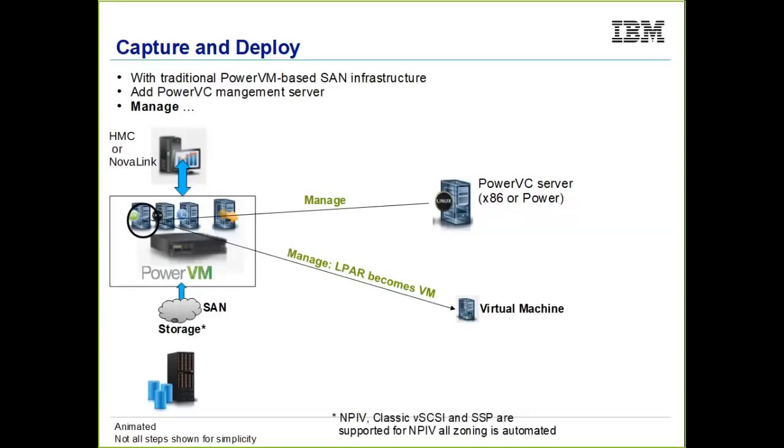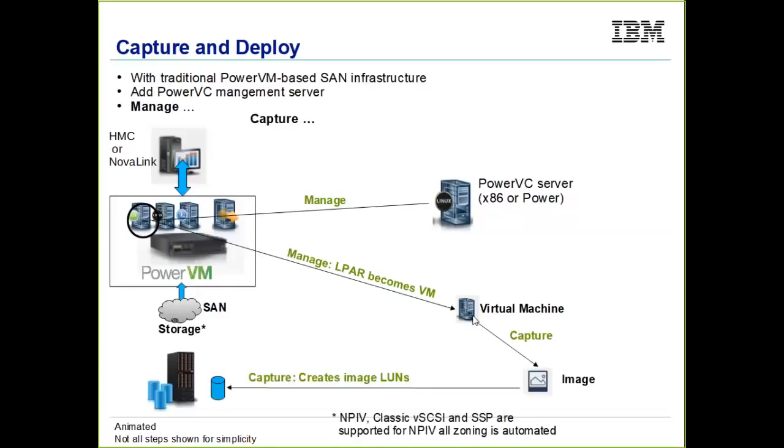So I've got the virtual machine defined in PowerVC. I've got my AIX operating system out there. I've customized it with whatever patch levels, whatever additional code I need to make it work in my environment. And then rather than using traditional AIX NIM methodologies, which is a file-by-file backup, the PowerVC idea of capture is that we're going to talk to the storage array and tell that storage array we need to create new copies of all these LUNs that were defined to that particular virtual machine.